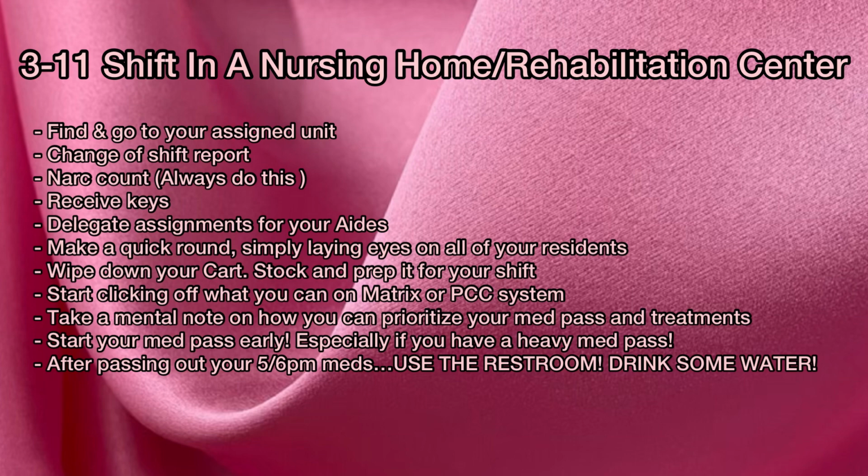Wipe your freaking cart down. Wipe it down, because you don't know how that last nurse was running things. And all right, let's just say she's not messy or dirty. You just don't know how busy and crazy her evening went to the point where she forgot to wipe the cart down. Even if she did wipe it down, you want to work within your own mess, not someone else's. So wipe your cart down, clean it, stock it up.